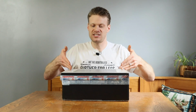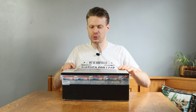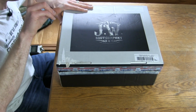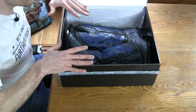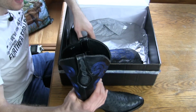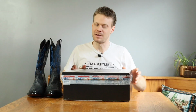So Blake at JW Boot Company was so excited to send me a pair of boots. He sent me this pair of denim blue full quill ostrich boots, and this is not how the box usually looks. He sent me his quote-unquote floor model. So this experience is not what you would get if you ordered a pair of boots from JW Boot Company. So let's get these full quill ostrich boots out and give them a good look over. I'm so excited. JW Boot Company in the house.